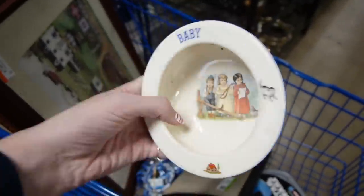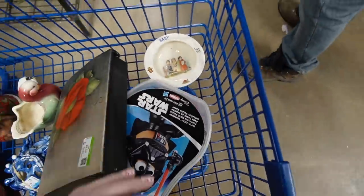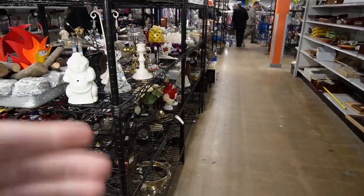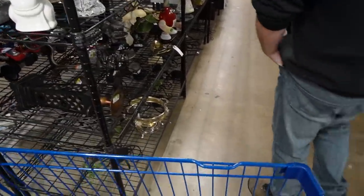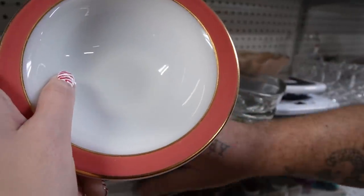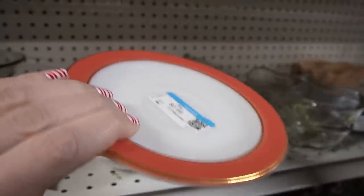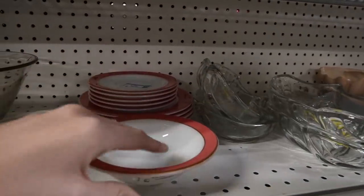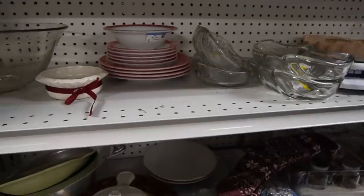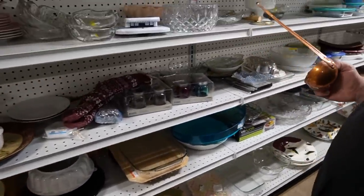One of the other resellers here at the Goodwill actually spotted this and he gave it to Andrew and me. I figured we'd have better luck with it than he would, so that was very nice. Now I'm looking through the plates and the dishes. These are Pyrex. I actually have a very similar set to these in my garage at my other house that I haven't talked about in a really long time. But I have a set of these without the gold band, and I actually prefer them without the gold band. So sometime soon those will be making their way up onto eBay.